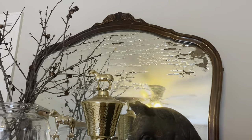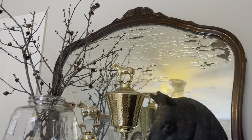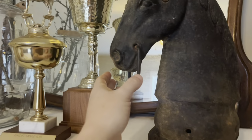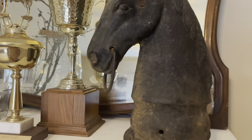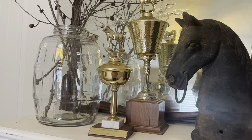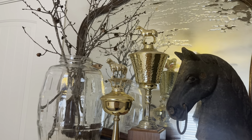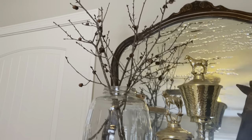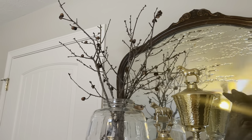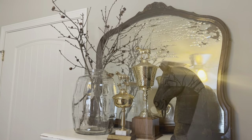And I love when a mirror has character like this, y'all. I love the flaws. And then I have a really pretty cast iron horse here. I purchased that from my good friend, Miss Susan Cornelius, at one of her markets. And then we've got some horse trophies and more forage decor. Like I said, 3 o'clock, guys. But I think all of that turned out really cute together.